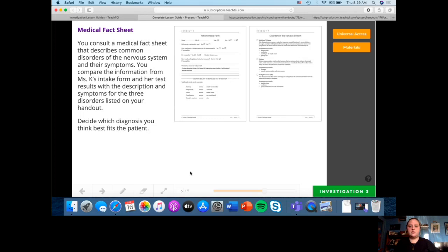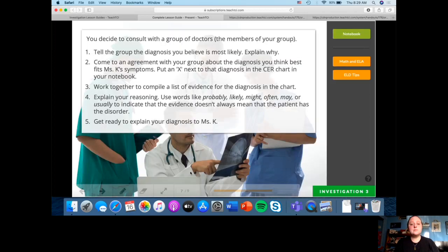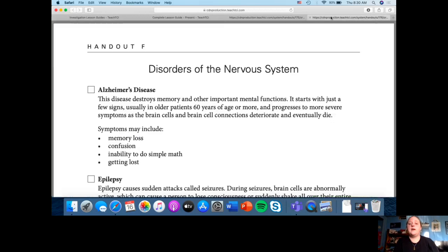So we consult a medical fact sheet that describes common disorders of the nervous system and their symptoms. You compare the information from Ms. K's intake form and her test results with the description and symptoms for the 3 disorders listed on your handout. It is your job to decide which diagnosis you think best fits the patient. All right, so we'll look at our medical fact sheet.